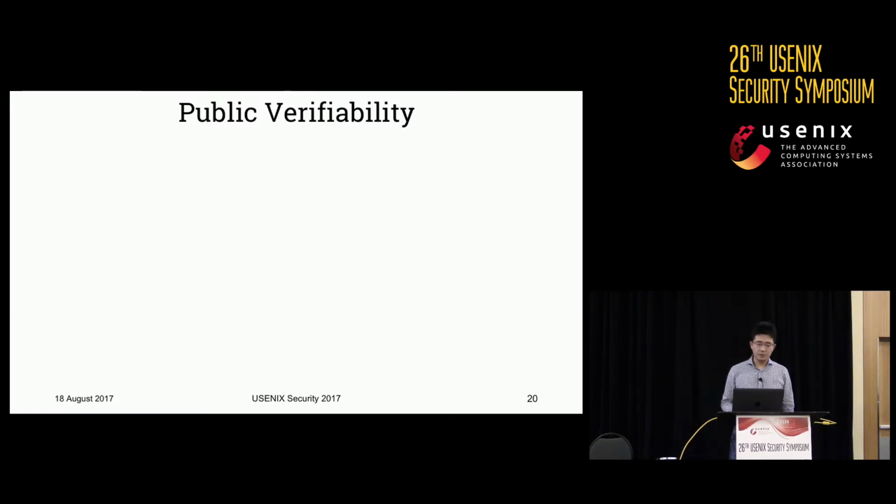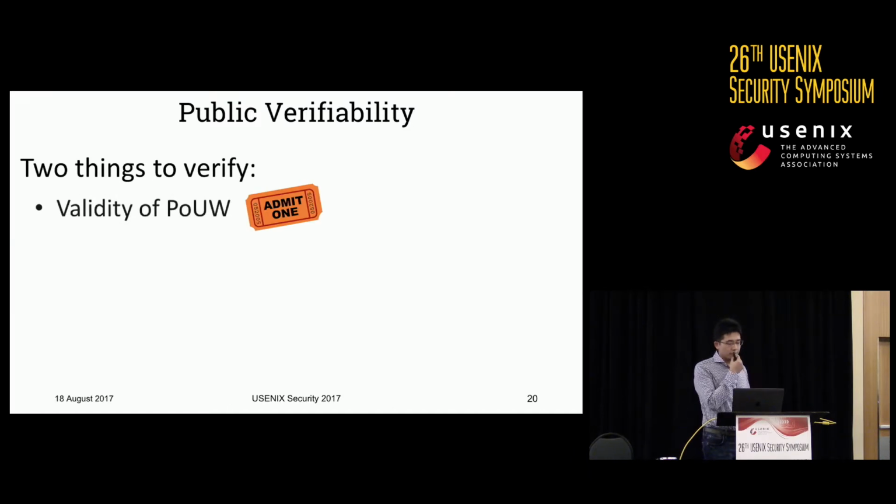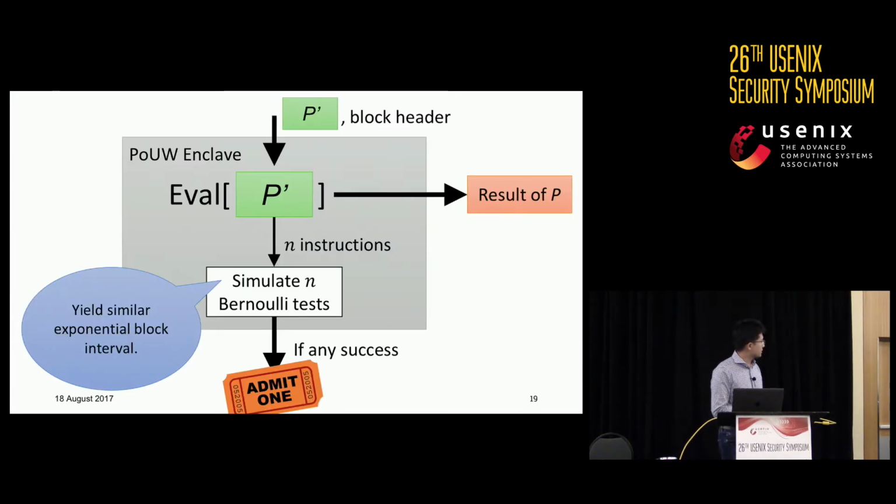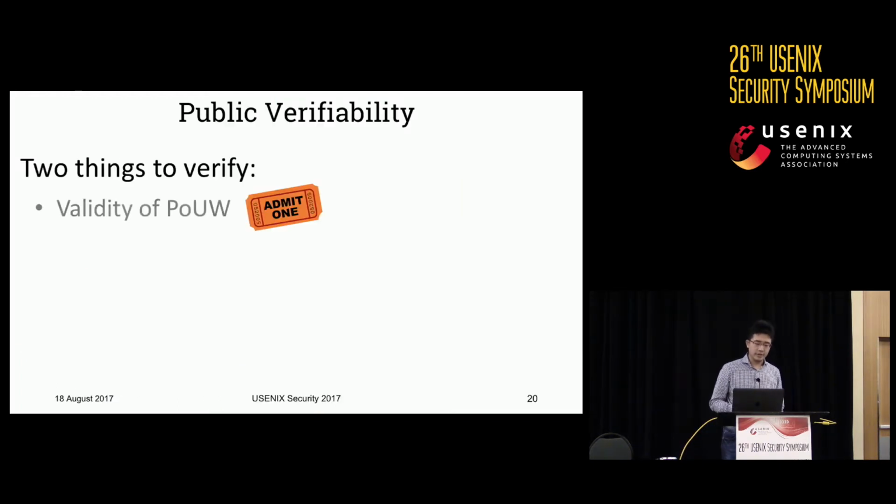Another challenge is all of this has to be done in a publicly verifiable way. So for proof of useful work, there are two things to verify. First, we need to verify the validity of this ticket. This actually is the easy part because, as you can recall, this ticket is the output of some enclave, and its validity is covered by attestation. So we can verify its validity by checking attestation. That is sort of given.